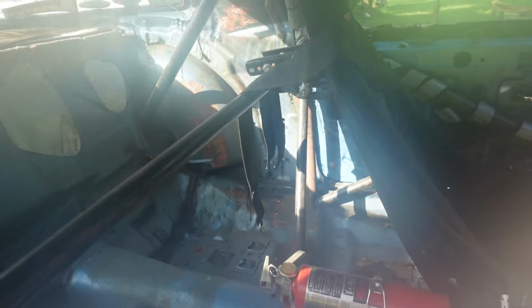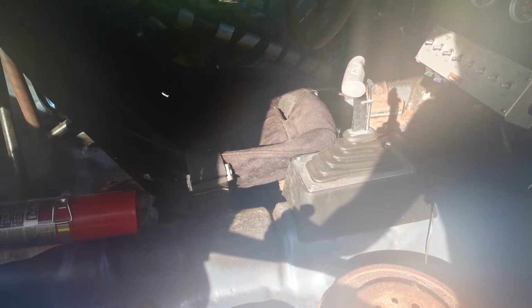I'm sorry about the halo here, but it's like 100% humidity out here, and my wife keeps it 68 in the house, so we're fogging up a little bit. Sorry, it'll dry up eventually.